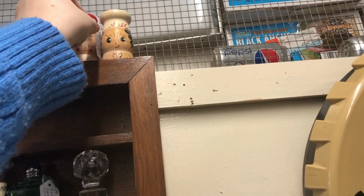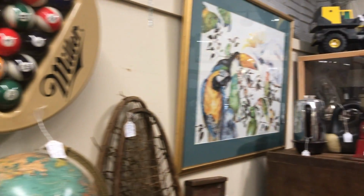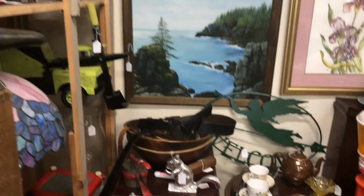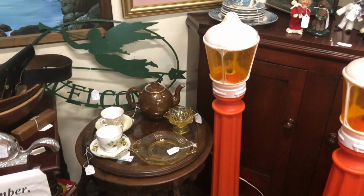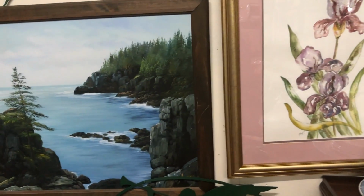I saw these wooden salt and pepper shakers up on the top shelf, and it reminded me of my friend Misty, and she likes to collect them. I checked them out a little bit, but they're priced a little high, I think at $5 a piece. I think she probably gets a better deal than that when she picks them up, so I don't know. She probably has a ton. She always says she does.